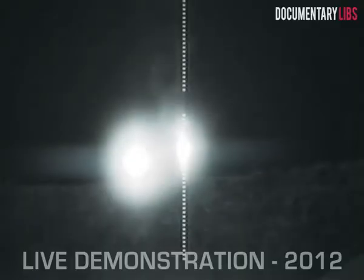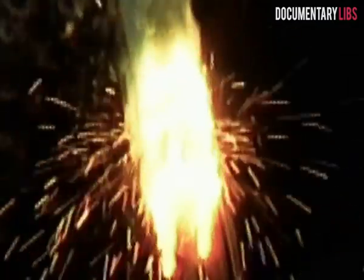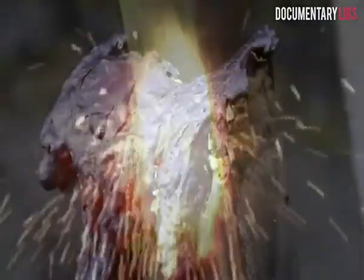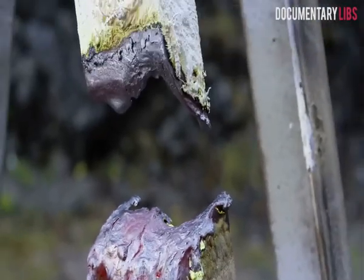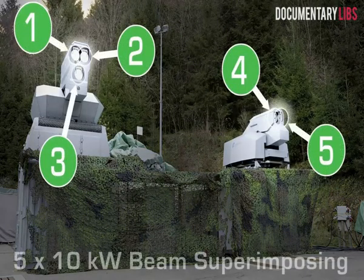During a live demonstration in 2012, Rheinmetall verified their scalable laser energy approach by cutting through a 15-millimeter steel girder at a distance of 1,000 meters by superimposing the beams of 5 10-kilowatt lasers.